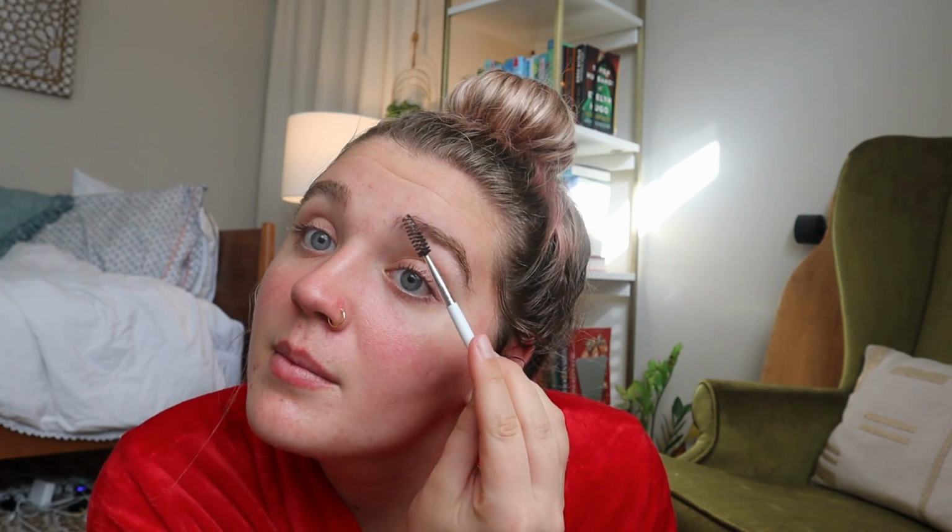And then the last step of what I do to make myself look presentable is I always brush through my eyebrows because I've got thick boy eyebrows. And they can go crazy when I'm rubbing all this stuff in my face. So I just brush them out and then it kind of pulls it together. So that is my finished skincare self-care routine and the books I read this month.